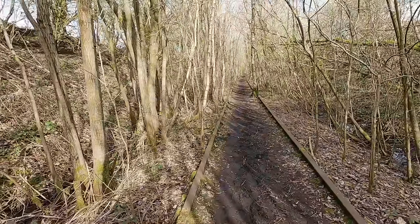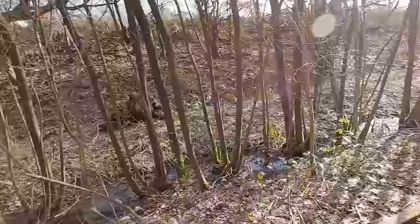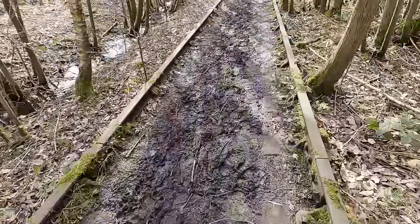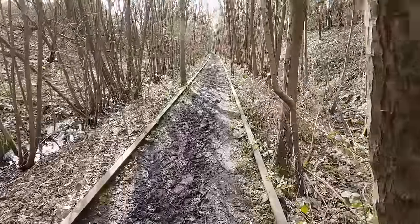So a bit of a camber. Do seem to be on a bit of a downward gradient. It's like it's quite heavily used, this bit as well. Quite a few muddy footprints. I'm really liking this. I hope you are too.